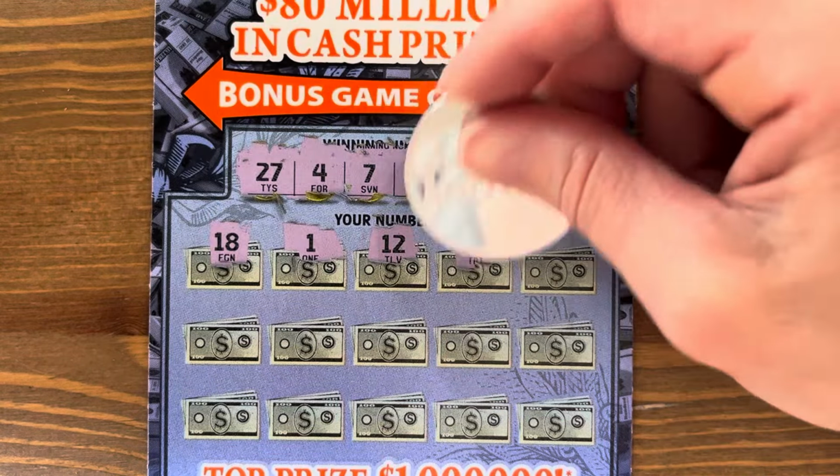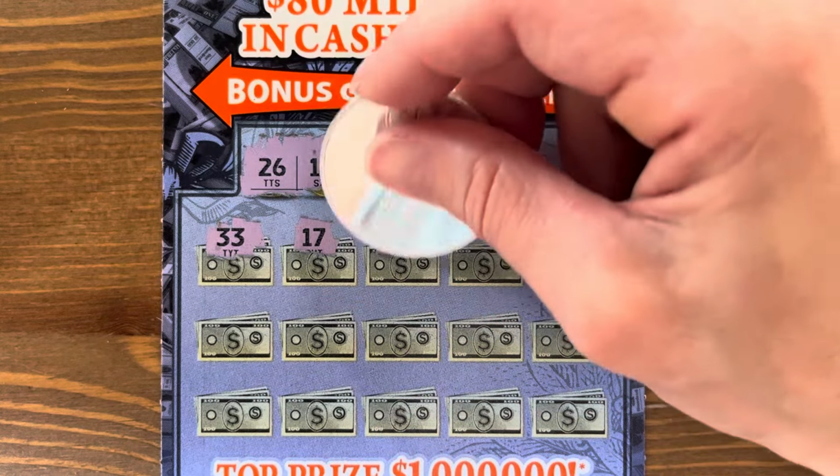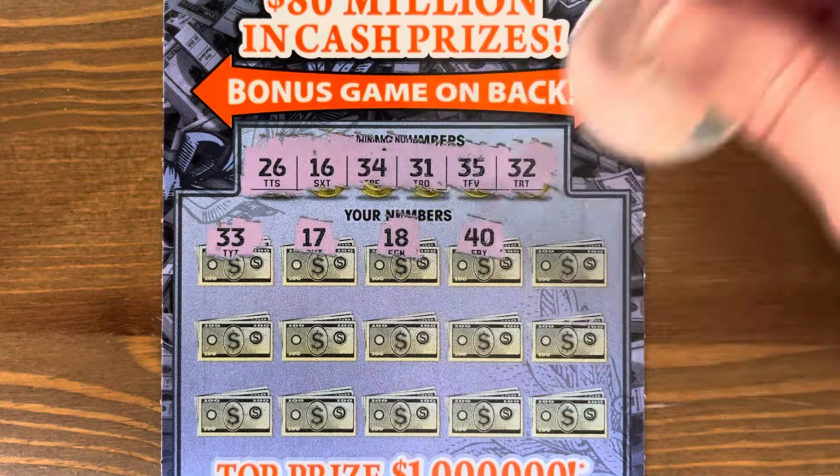26, 16, 34, 31, 35, and 32. Look at all those 30s. Oh, and we get 33 that we don't need. Come on, we need a winner. We've gone like 6 tickets. This is not right. We both bid higher than we expected, though. I didn't really give a bid on this. Oh, I did. I said 120. All right, well, this is ridiculous. What in the world's going on? They give us that 100, and then they're like, okay, you're getting 10, and then you're getting nothing.